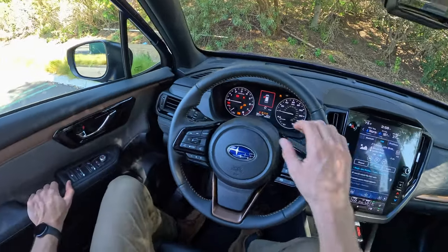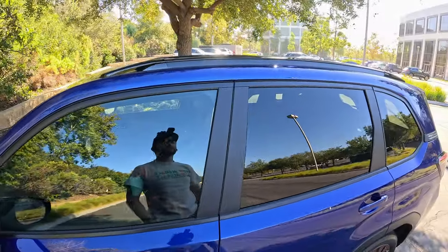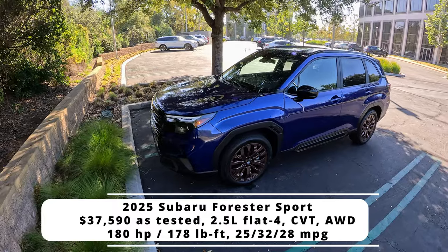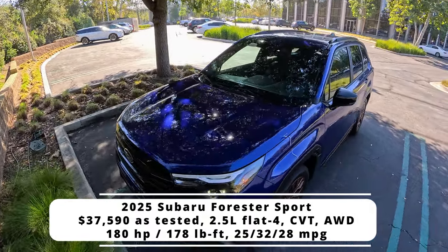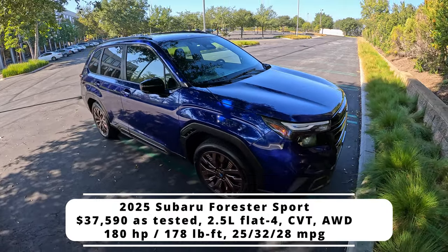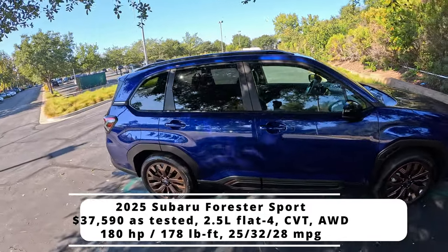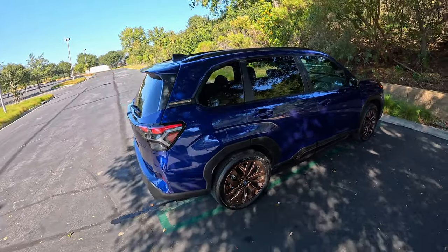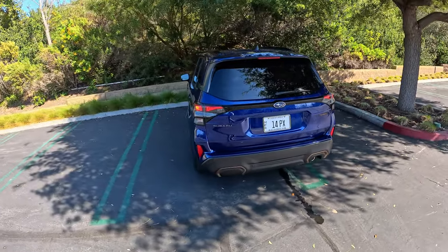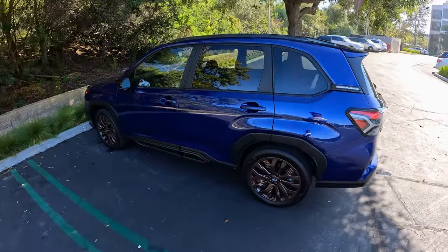Before we get started, let's hop out and take a look at it. Refreshed for 2025, the Subaru Forester. Some new looks, some fun wheels here in the sport trim. The sport trim's a little bit of an interesting model because it focuses a little bit more on looking cool and maybe focusing a little bit more on the real-world functionality of the vehicle, a little bit less on the off-road lifestyle-y bits, but it is still quite functional and has a lot of good features with some of these upgrade packages on it.